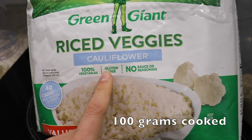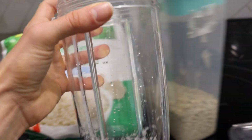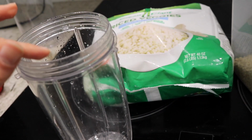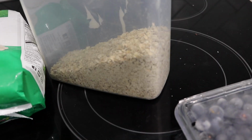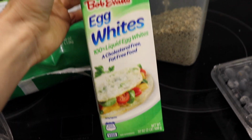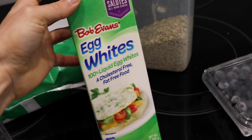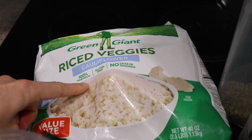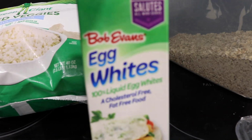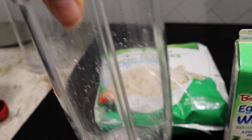But what I do is I do 100 grams of rice cauliflower, I microwave it, and then I add it into my blender. And then I put dry oatmeal, 40 grams. And then I also add in, I don't know, around 150, give or take, grams of egg whites. So this is cooked. This is raw. This is obviously raw. I put like 150 grams. I put it in my Nutribullet. I blend it all up. I also add some water in here too.